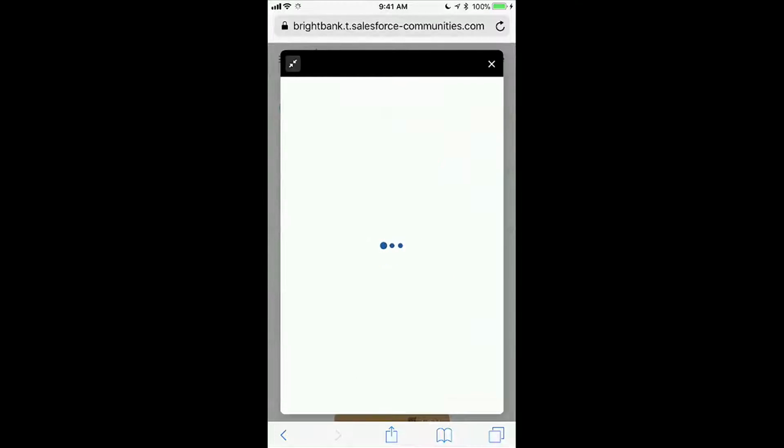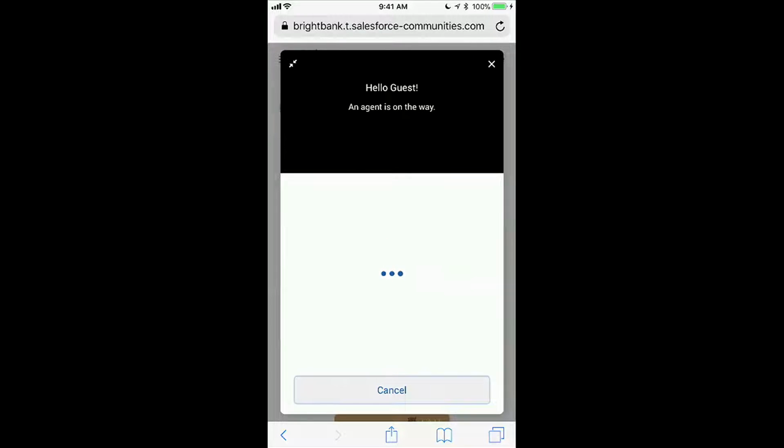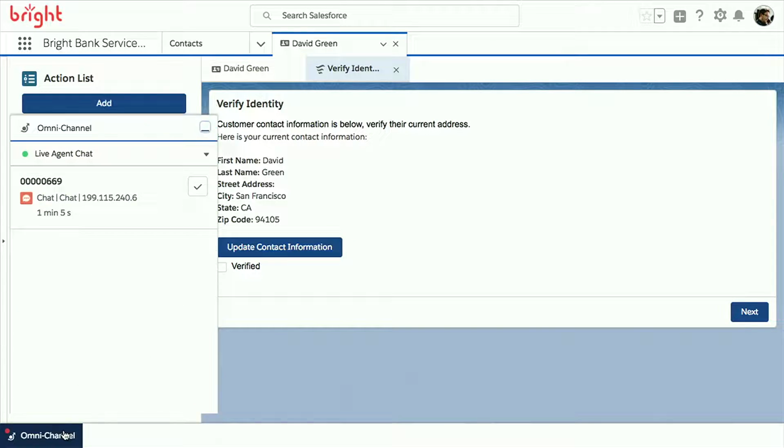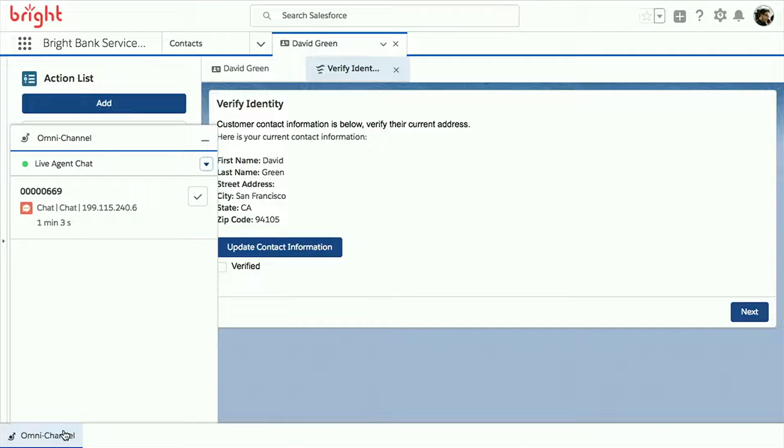How do these processes that are customer-facing or direct employee-facing interoperate? So I'm going to hit "have a question," and this is going to trigger a Live Agent Chat request. If I switch over to my agent console, you'll see that it's popping over here. My omni-channel incoming chat request is popping. Pay close attention to the way that the console looks when I hit accept on this.